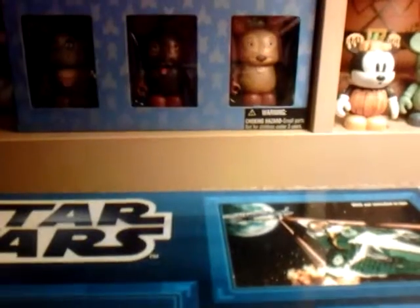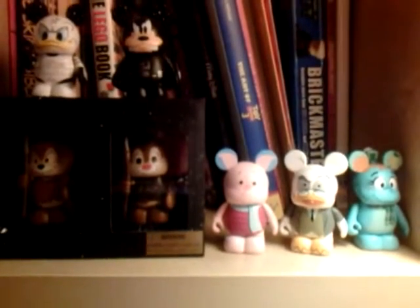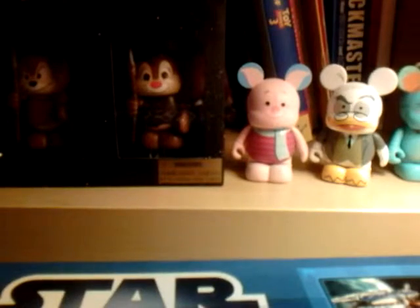Alright, and now I'll move on to the... Oh, wait, and also, before I move on, more Disney books. Now I'll move on to the next. Now, here, I have quite a few vinyls and a lot more Disney books. Got the old Toy Story 3 in there. What else do I have? I have the Brick Bibles, which are pretty cool. But now I'll just go on to the vinyls.